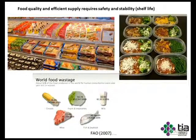Even though we might focus primarily on certain aspects of food safety in our particular group, mainly microbial food safety, as opposed to all the other possible problems that can happen, there's a lot more to this concept of food quality and efficient supply, well beyond the microbiological aspects. So you have all this wastage, for example. That's a huge problem, and a lot of that is due to microbes spoiling the food.